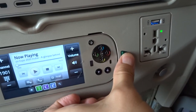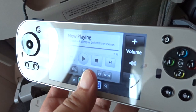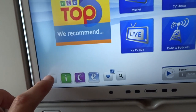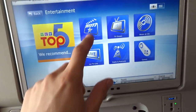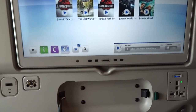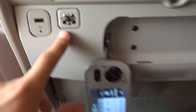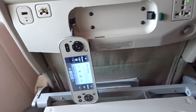There's this little games handle thing to play games with. Loads of new movies. Gonna watch Jurassic World. And then USB charger, headphones, plug thing, coat hanger.